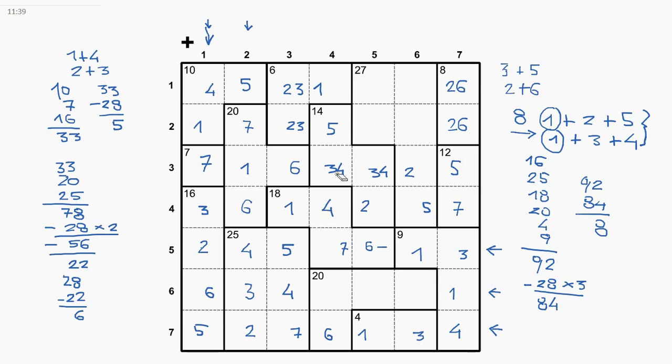Here is a number 4, and here cannot be number 4. Here is a number 3 in this cell, and here cannot be number 3. Here has to be number 4. The last number in the column number 4 is number 2, and sum of 2 plus 6 is number 8, and here there is a need for number 12, and this is the combination of number 5 and number 7.